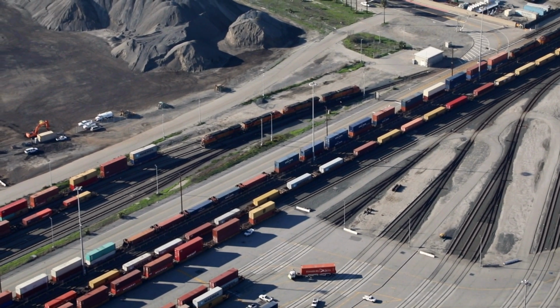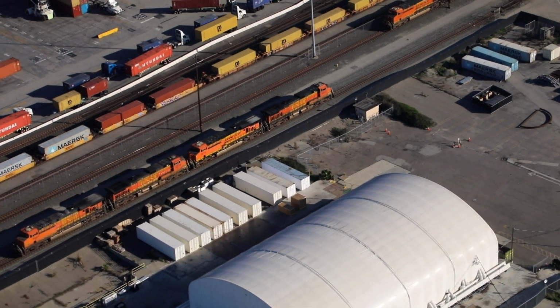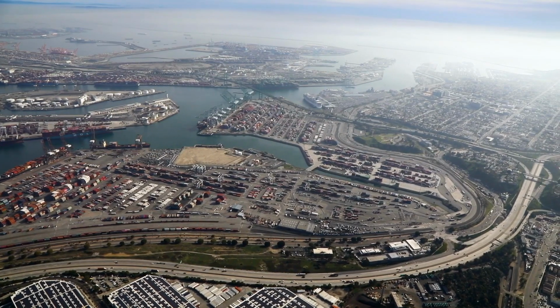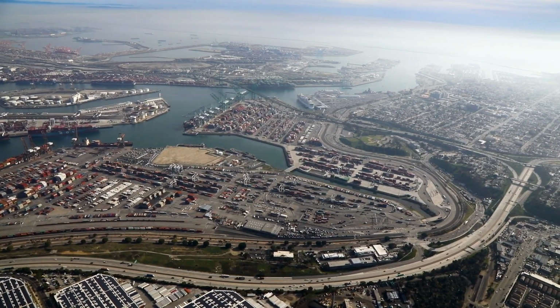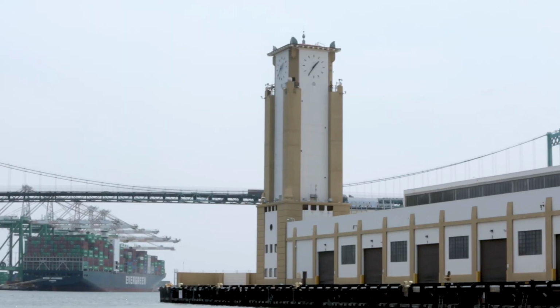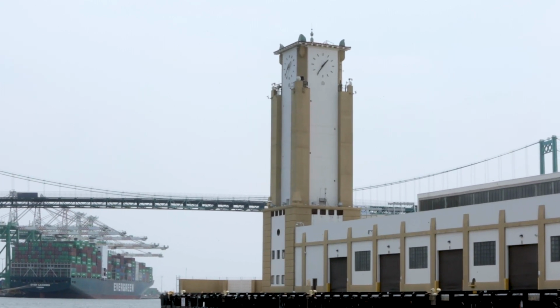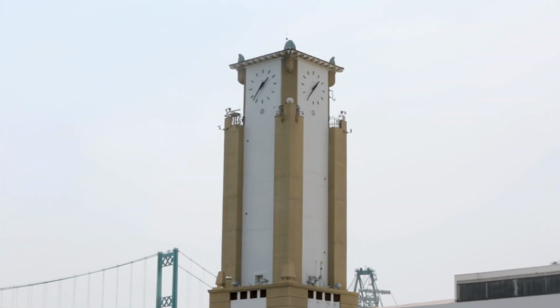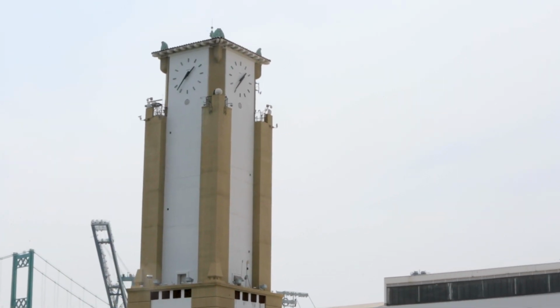The trains then head to downtown rail yards via the Alameda Corridor. The Alameda Corridor moves cargo faster and has reduced vehicle emissions by eliminating 200 rail street crossings. Ahead is the historic Wilmington Clock Tower and former cruise ship terminal. Up until the 1960s, it was the hub of passenger ocean liner travel.